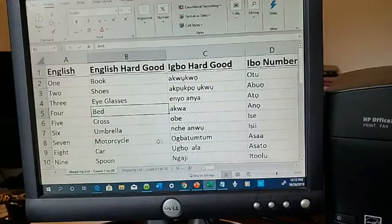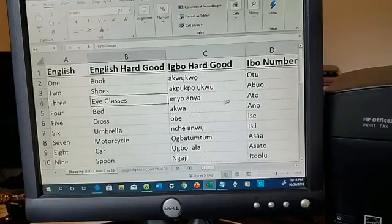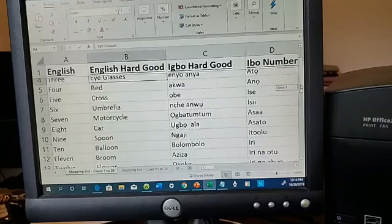Otu akwokwa. Otu akwokwa. That is number one, a book in my list. All right. Two, shoes, would be apopa okwu aboa. Three in a list would be eyeglasses. Ota. So again, three, eyeglasses, anyo anya, ota. Four, bed, would be aqua ana, aqua ana.